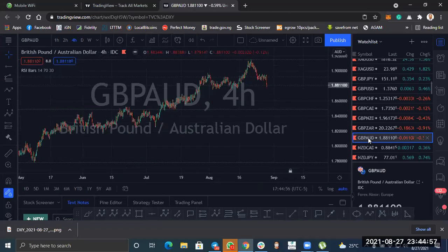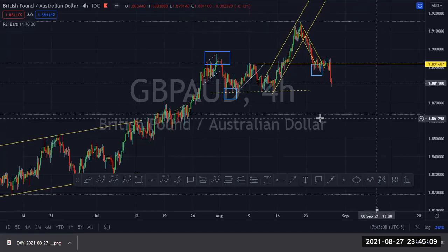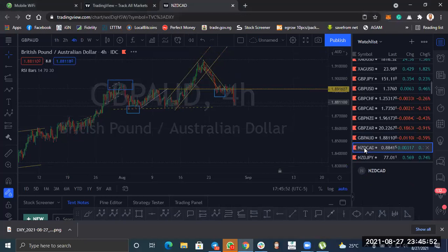Pounds AUD, another surprise. The surprise is that I expected it to go up from here, but rather it keeps dropping. How long will it drop? I don't know. But if we get a correction again, a drop again, for now I will leave it alone. Just as I said earlier, when the market is going to behave in a way I don't expect, I leave it and focus on the ones that are behaving the way I expected.